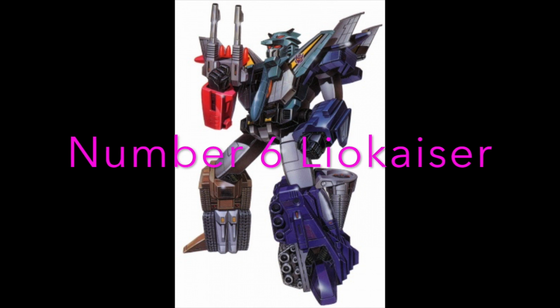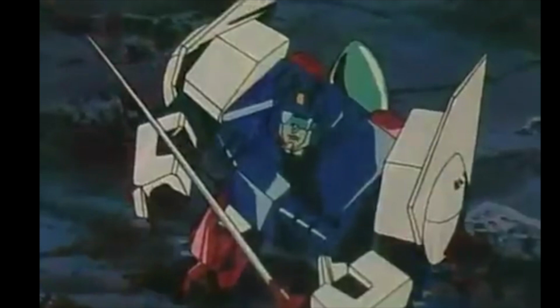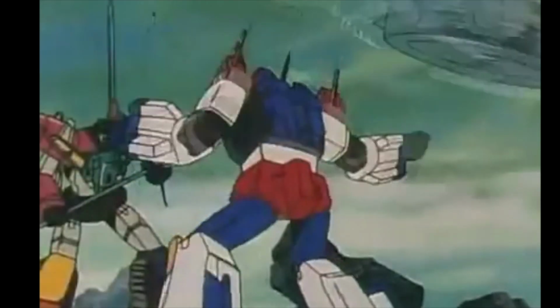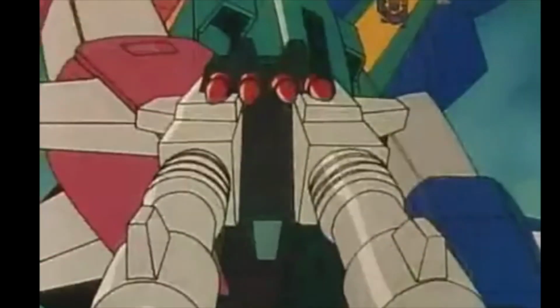Number 6. Kaiser. In 1989, a new Transformers series came out. It was called Victory. It was an anime series that only aired in Japan. The series had 2 Decepticon combiners, Dino King and Kaiser. Kaiser was good enough to get a spot on this list. He is the combined form of a team of 6 air and land assault vehicles that are Decepticons.